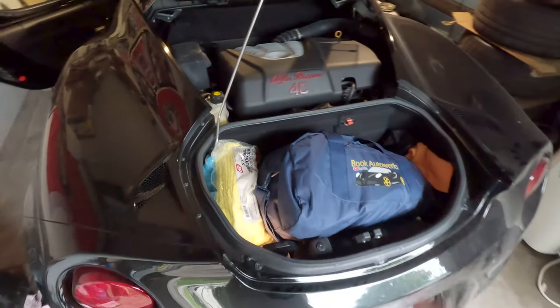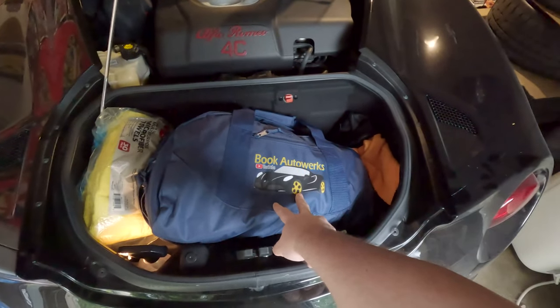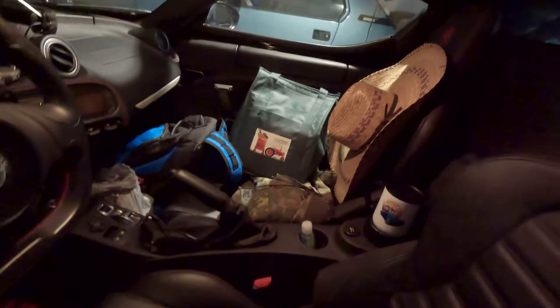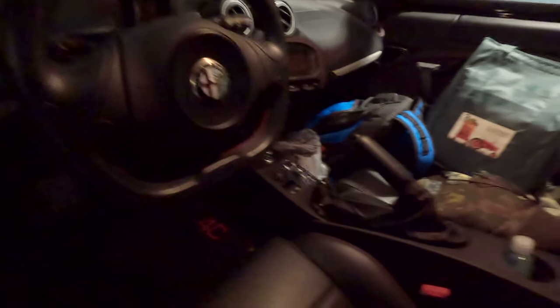I'm gonna be on the road for 5 days, and there's not a lot of room in the 4C. You can see the Book Auto Works 4C duffel bag. The trunk is completely packed. The passenger seat is pretty much all packed as well. And you know, the seats are kind of thin on the 4C, and there's no insulation or carpeting. You just have these little floor mats. Yeah, not exactly a road trip car, but we're gonna make it work.